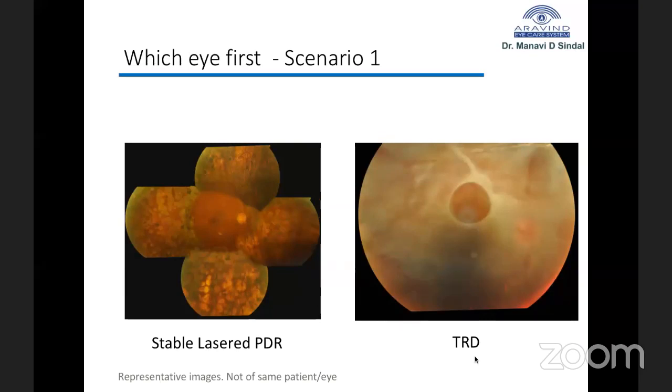Okay, coming to some other decision-making scenarios, like when you see a bilateral disease, which eye do you operate first? So one scenario, this is a very fairly clear-cut scenario. These are representative images, okay? Just to make my point known. So this is a stable lasered eye, no prolif, no neovascularization. This is okay. The other eye has a TRD. Obviously, you go ahead and operate. No break.